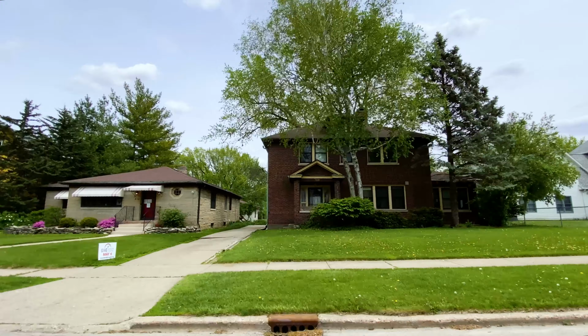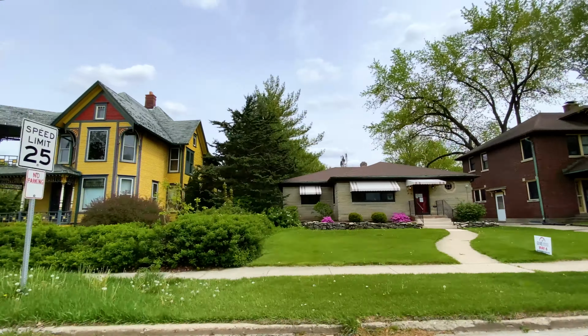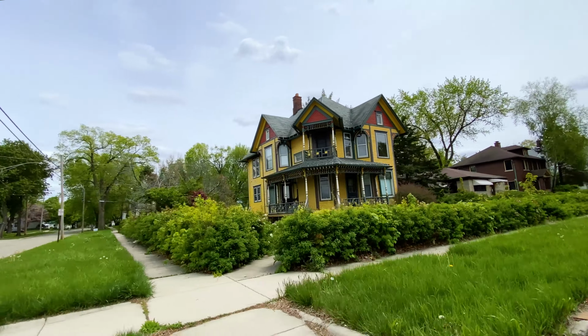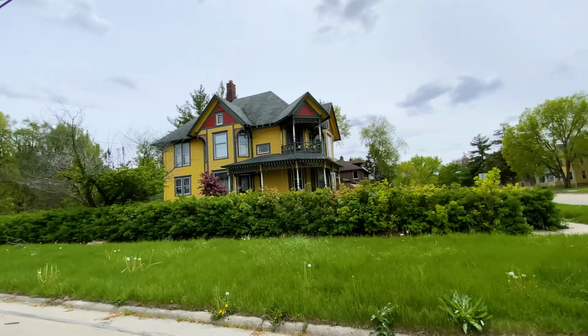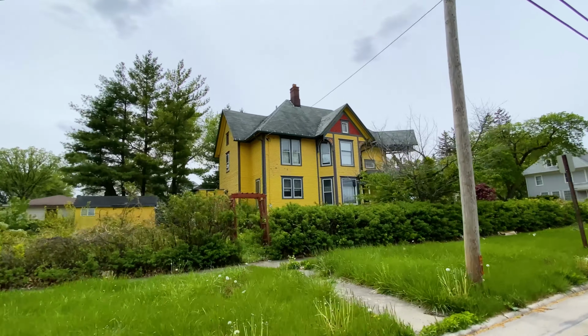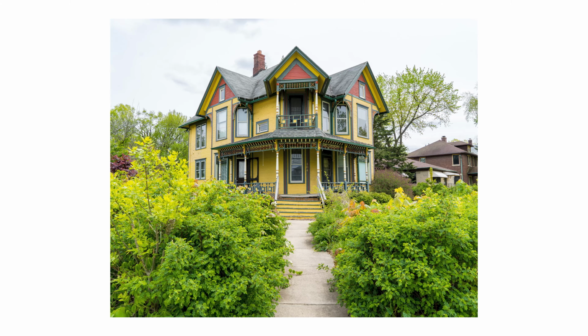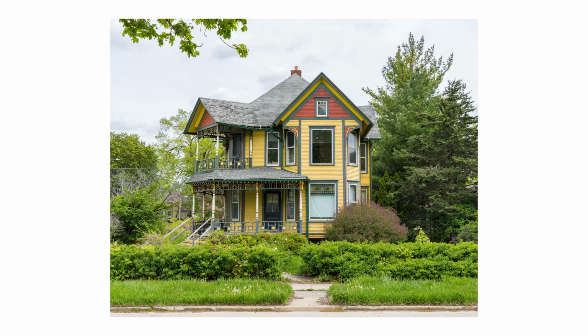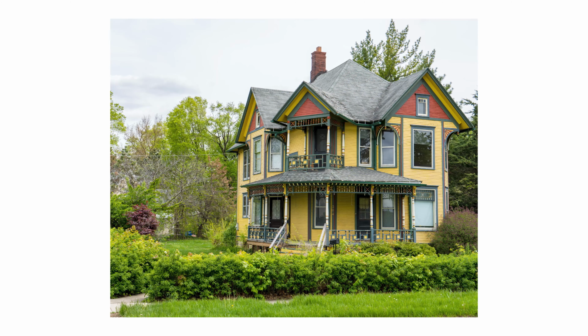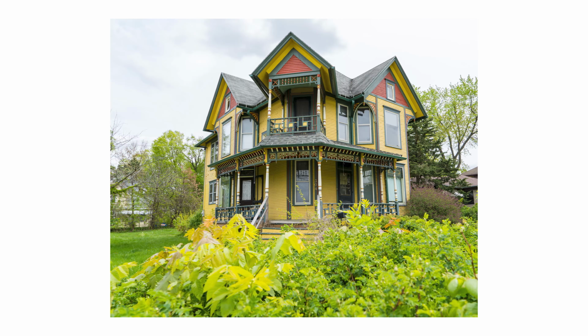Our first house we're looking at today is 304 South 4th Street. It's a Queen Anne from 1889, located about a block from downtown Dekalb. This house has the original gingerbread detailing on the exterior, and the interior contains lavish woodwork, including striped wood flooring. It was recently for sale. It needs a little bit of help, but hopefully the owners who bought it plan on restoring it.